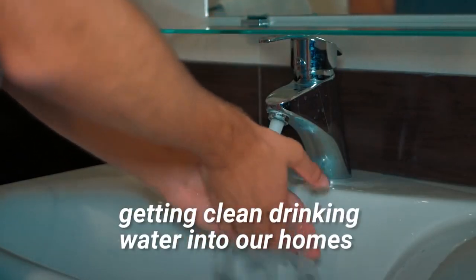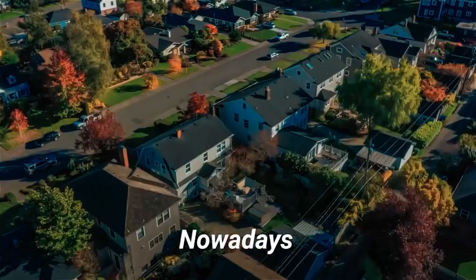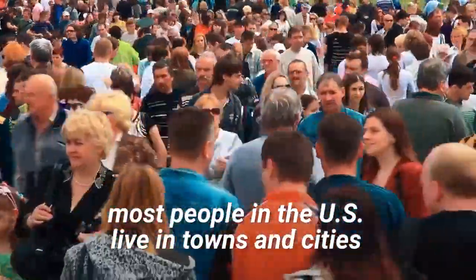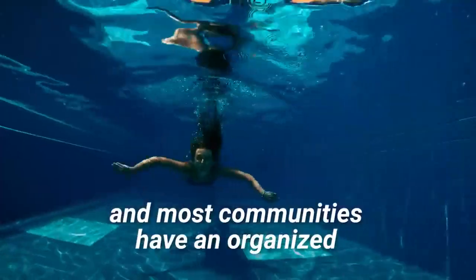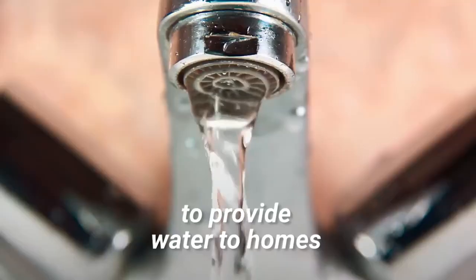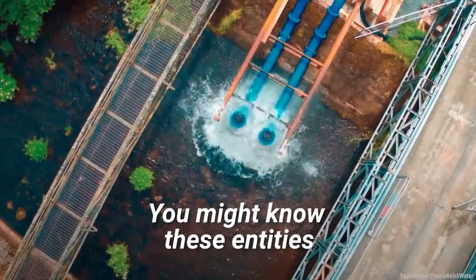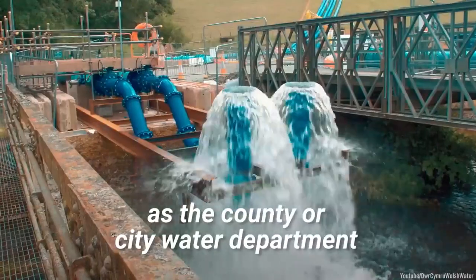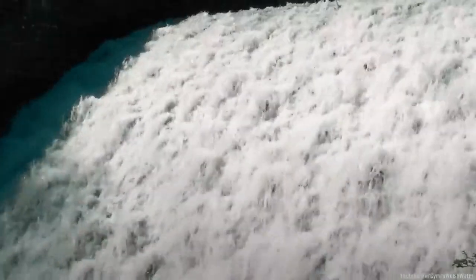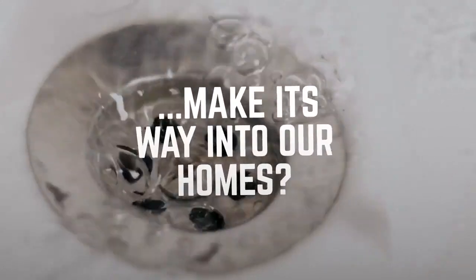Nonetheless, getting clean drinking water into our homes is a complex process. Nowadays, most people in the U.S. live in towns and cities, and most communities have an organized public water supply system to provide water to homes, businesses, and industries. You might know these entities as the county or city water department. So how does the water we use every day make its way into our homes?